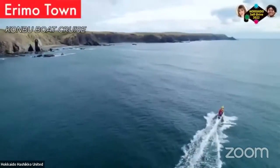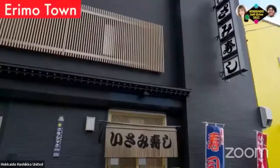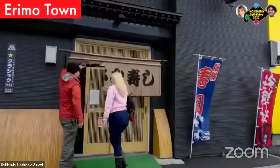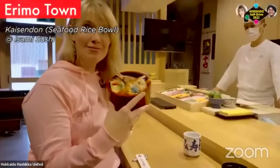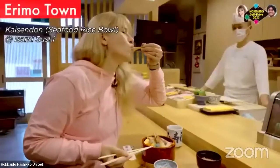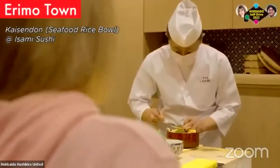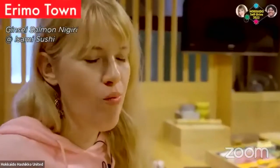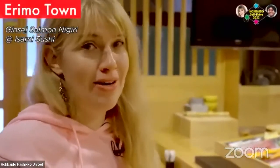Do you like seafood? I love it. Oh, you love it? So I know the special place for the seafood. Let's go inside. Okay. Thanks. Have you ever seen anything so gorgeous as this rainbow of sashimi? That is so sweet. It's melt in your mouth goodness.